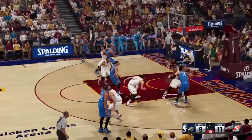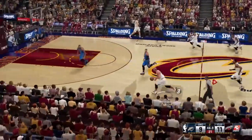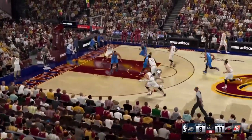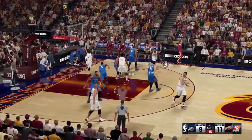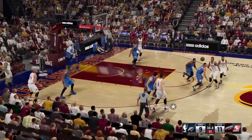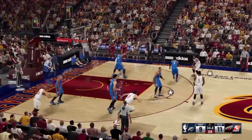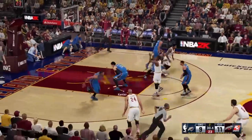And Westbrook, here we go. Stolen by Thompson. Jefferson kicks to Thompson. Wallace with it, can't recover. Back to Love. Pass to Smith. Now the feed to Irving. Launches it. Smith missing again.